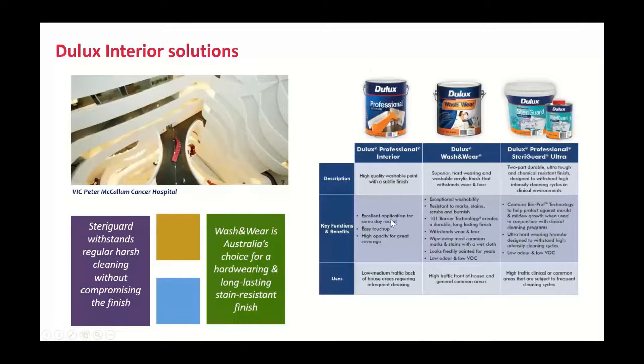Painters prefer the paint that gets them in and out quickly and looks good. We prefer, mum and dad prefer, in their house the paint that's going to actually last longer. So that's kind of the difference there.